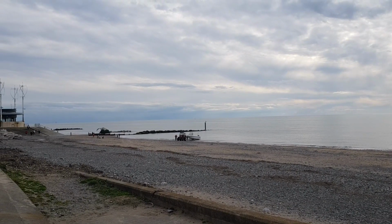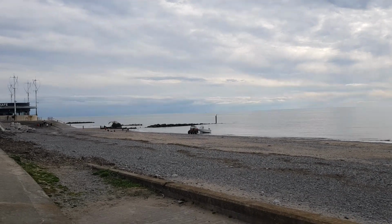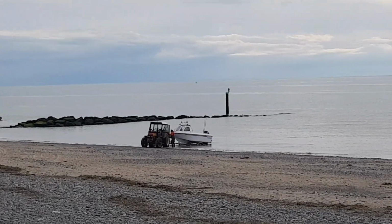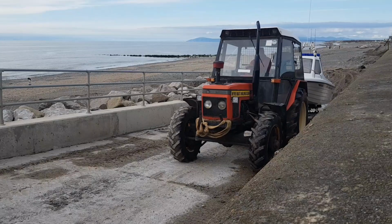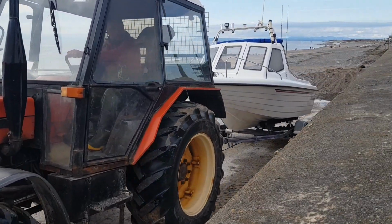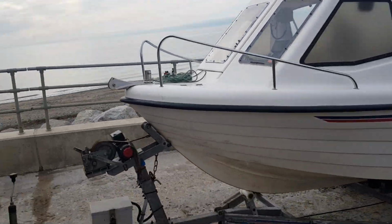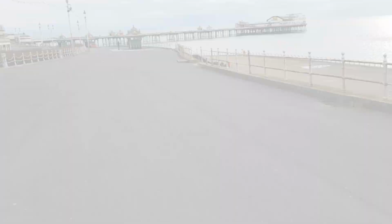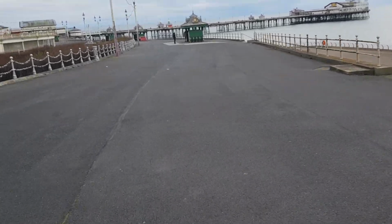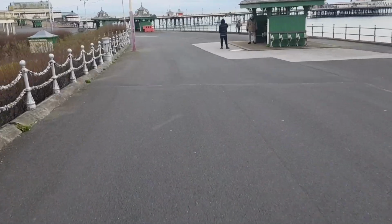And there's the boat we saw in Fleetwood racing along. And there's the tractor pulling him out, look. So they must live round here somewhere, eh? Let's get to North Pier and finish this in real time.